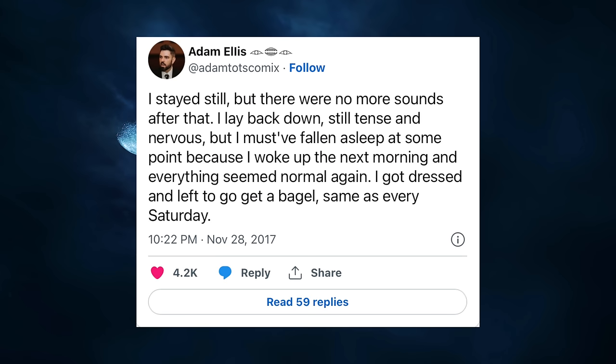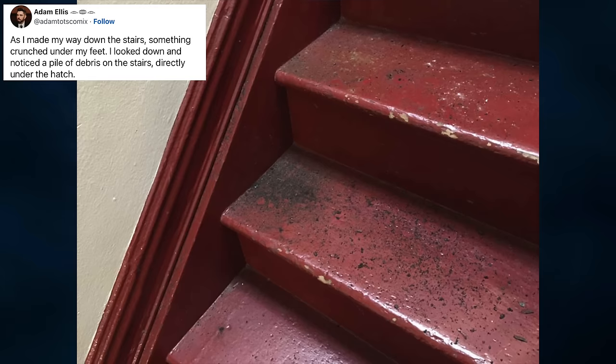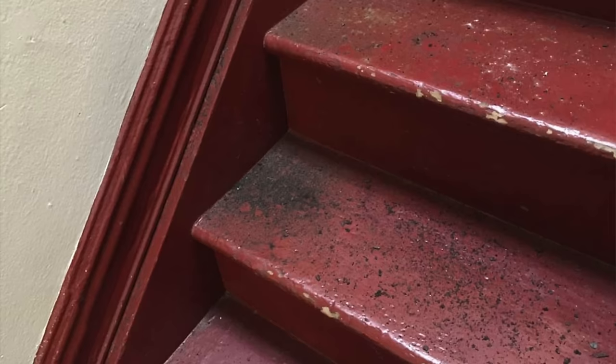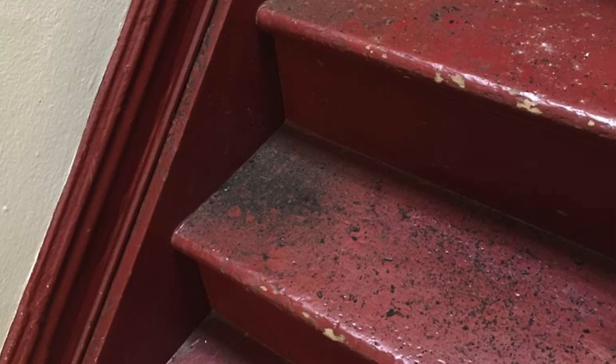I lay back down, still tense and nervous, but I must have fallen asleep at some point because I woke up the next morning and everything seemed normal again. I got dressed and I left to go get a bagel, same as every Saturday. As I made my way downstairs, something crunched under my feet. I looked down and noticed a pile of debris on the stairs directly under the hatch. What? Do you guys see this? There is like black debris that has come out of that hatch, that attic thing.